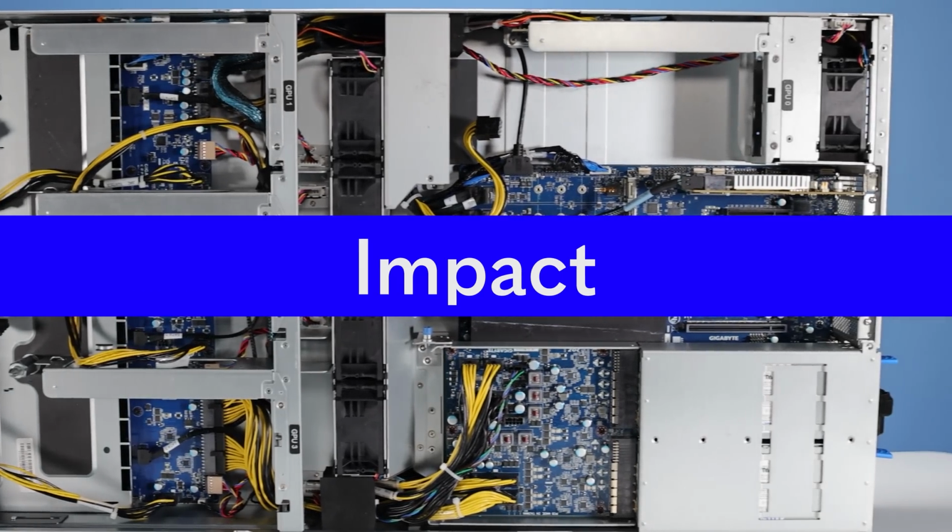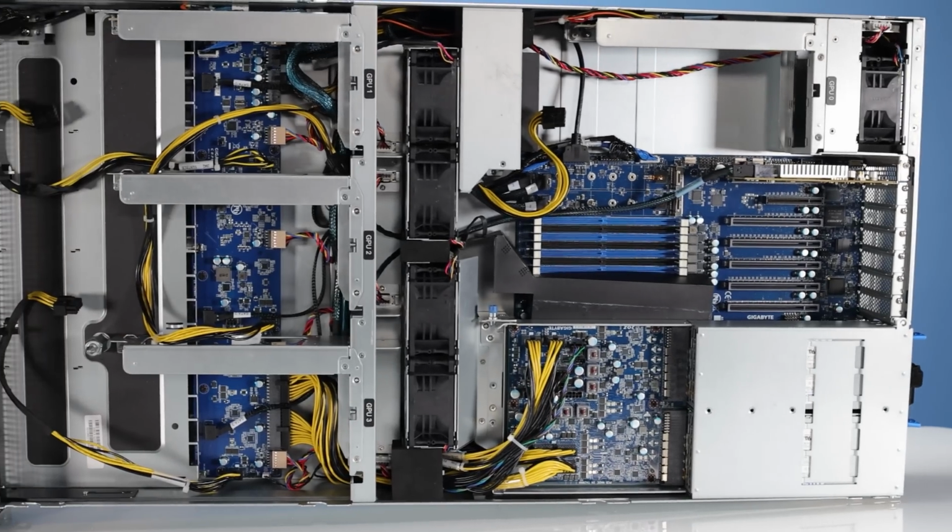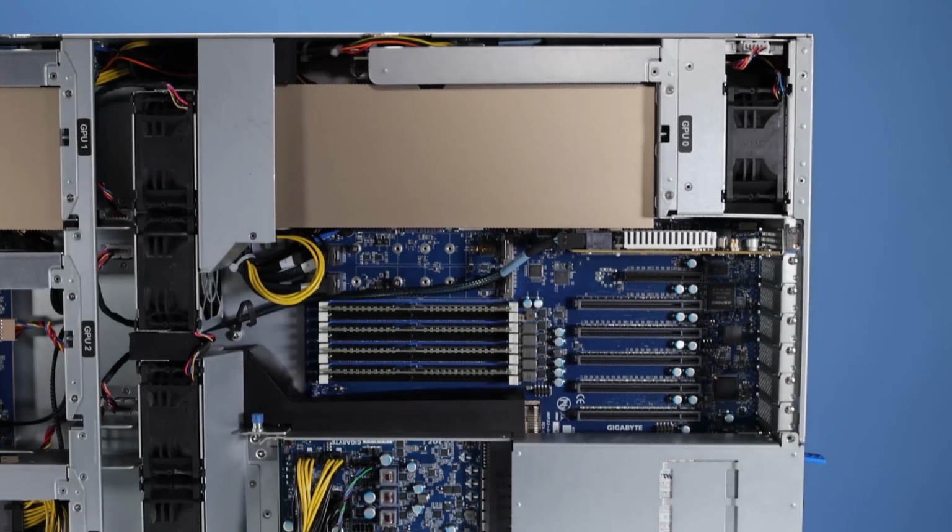So what is the impact of this? Because that's really what this is all about. Why do we even care about an ARM-based server from Gigabyte with NVIDIA GPUs and these Ultra Max processors? Why do we even care about that? And I think that the reason is pretty simple to see.